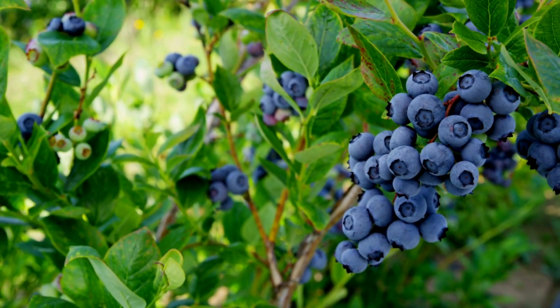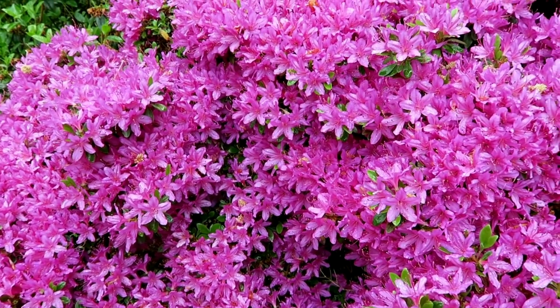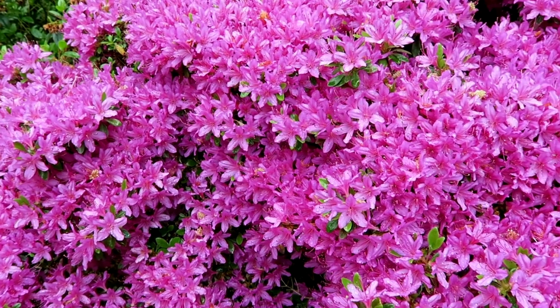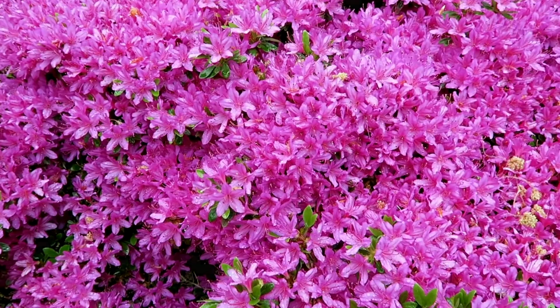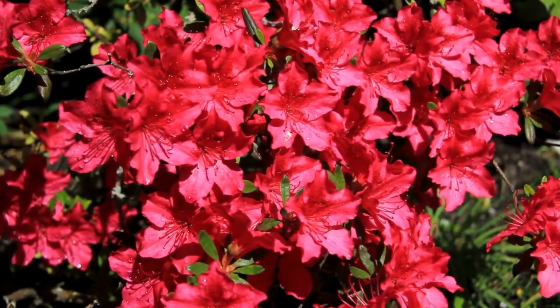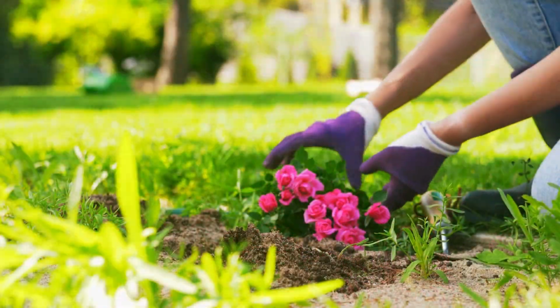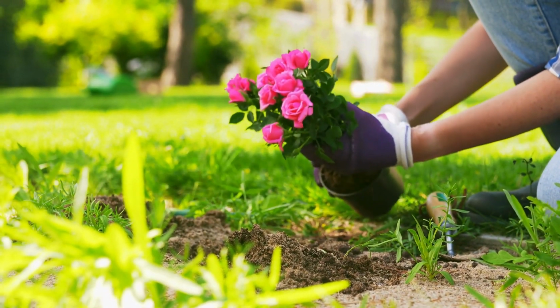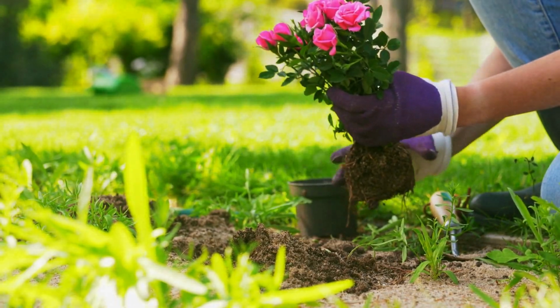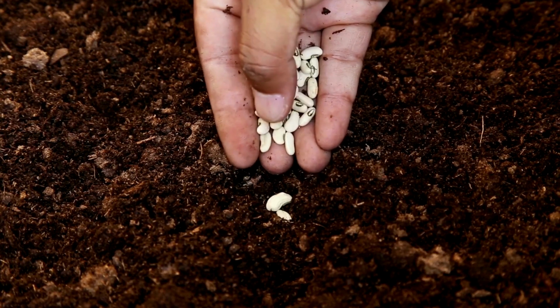For example, blueberries thrive in soil that is acidic. So do azaleas. The soil pH should ideally be between 4.0 and 5.0. Soil that isn't acidic enough will stunt growth. Soil can be acidified by mixing a small amount of granulated sulfur into the soil several months before planting. Be sure, however, to follow the directions of the product you are using. Peat moss and pine bark or needles are also good additions that will help acidify your soil.